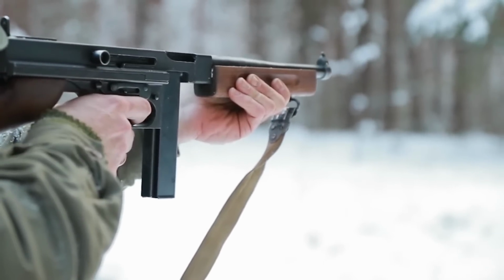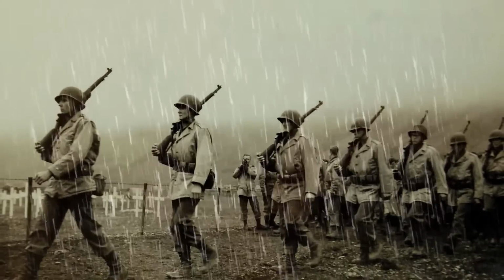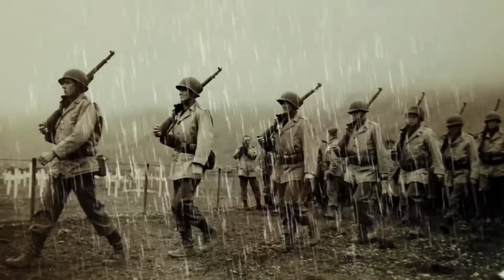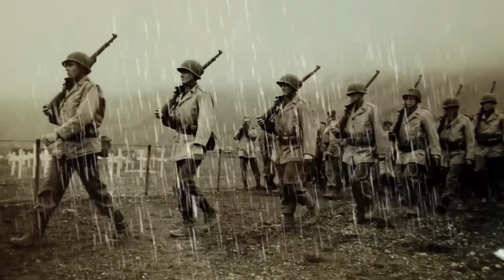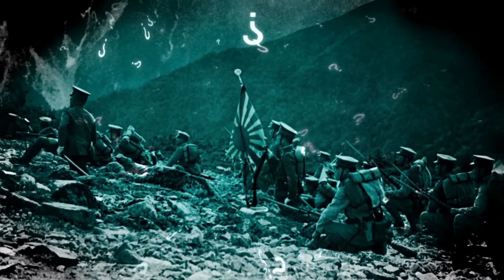Japan's invasion of Alaska came as a shock to the American people, who couldn't believe that the Japanese had managed to take over land on US soil. In the years since, the Aleutian Islands Campaign has been overshadowed by other major events from the conflict, earning it the nickname of the Forgotten Battle and the Forgotten Front. Have you ever heard of the Forgotten Battle?